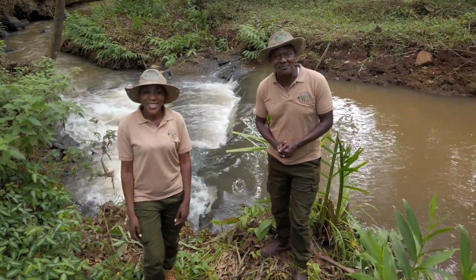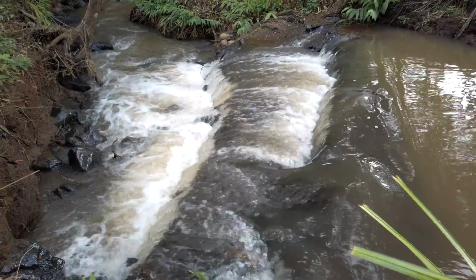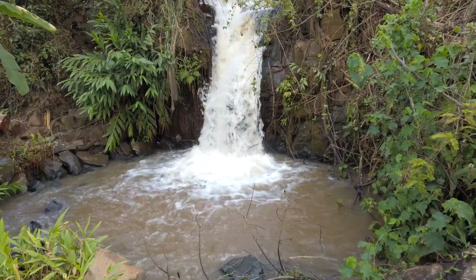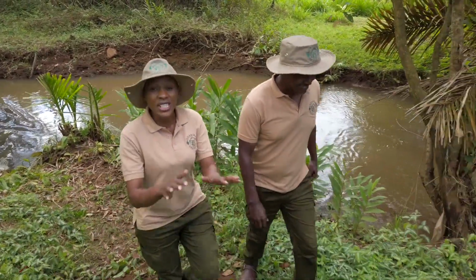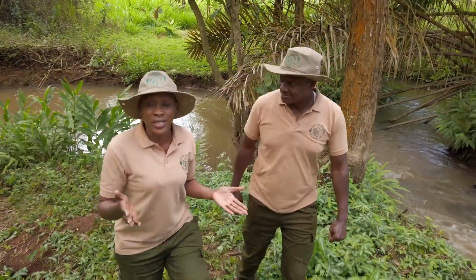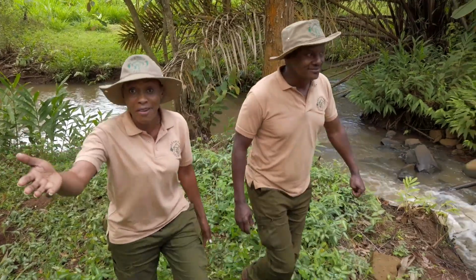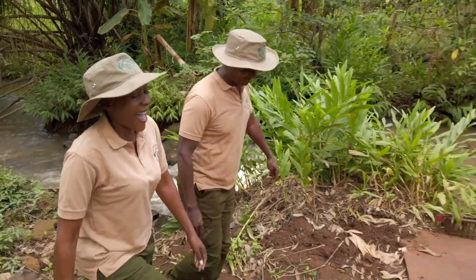Welcome to Shamba Shape-Up. Today we're in Meru County by the beautiful flowing rivers and the waterfalls. And we are going to meet an expert farmer. Wow, this farmer is so special. You know what? She actually has training courses for other farmers around her area. Maybe she can teach us a thing or two.